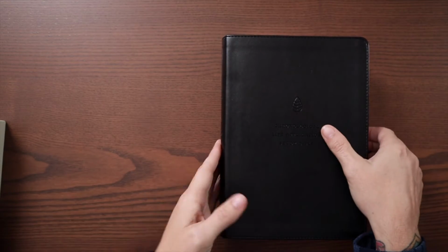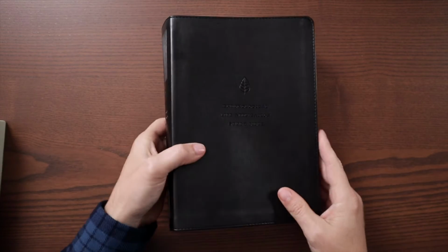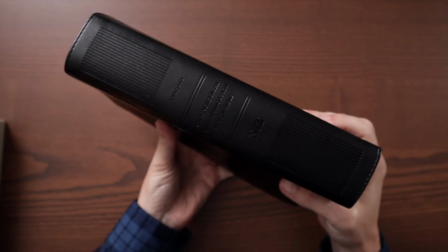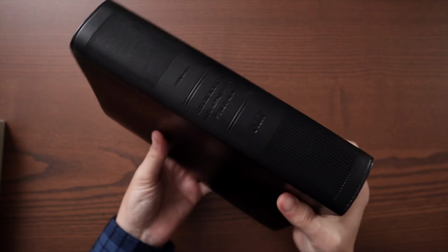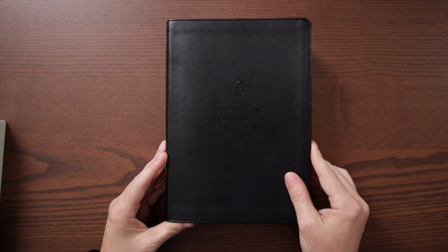So as far as size goes, it's a big Bible. It is 6.5 inches wide at the text block, about 9 1/8 inches tall, and then it's a full 2 inches thick at the spine. So it comes in leather-like editions like this so far, and I believe also there's a hardcover edition as well.